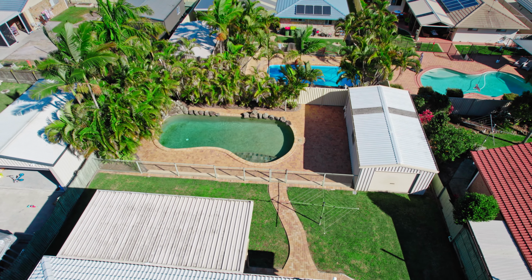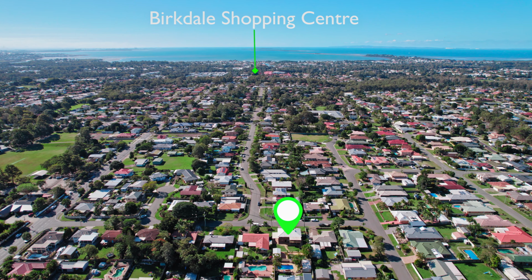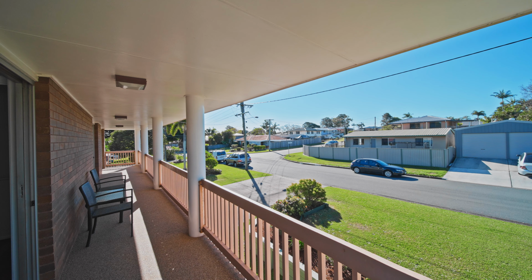Out the back, you've got a pool. You've got a big double shed. You've got room for the caravan or the boat on the side here with the big carport.